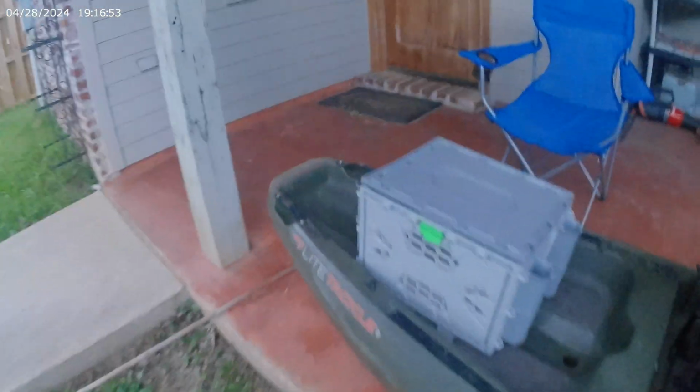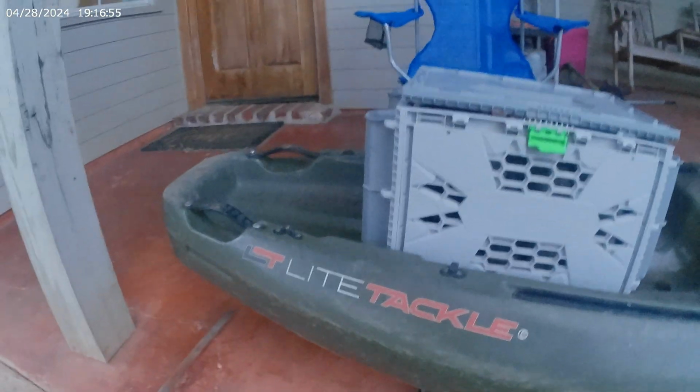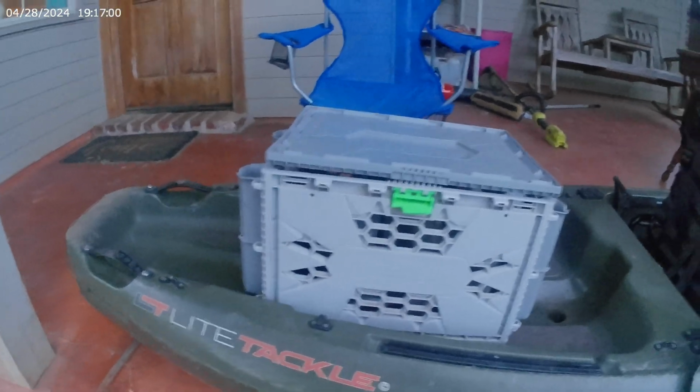But that's it, dude. If you're looking for a simple, stripped down boat, check out Crescent. I have the Light Tackle, but I've heard really, really good things about any model that they make.